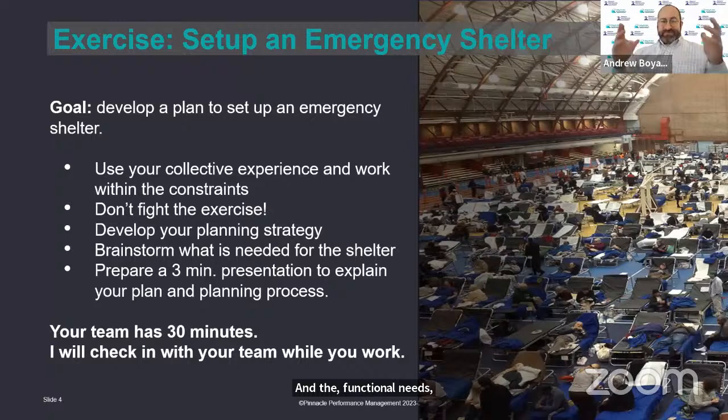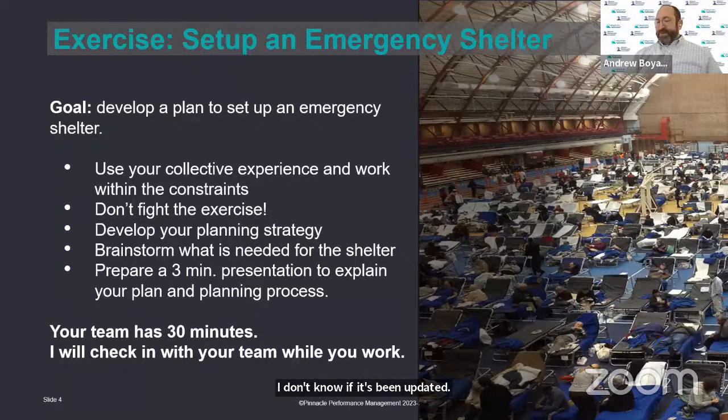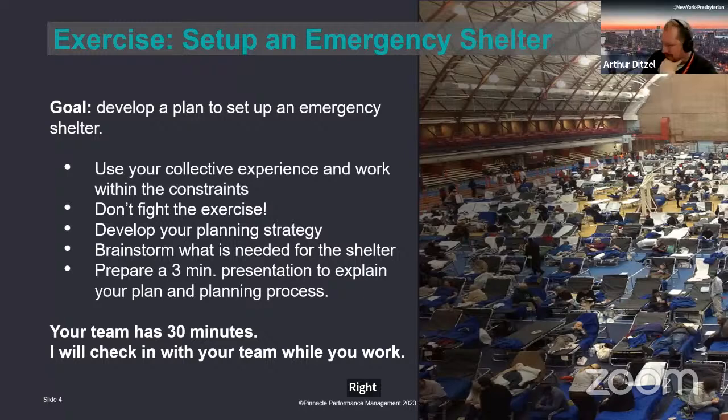I'm sorry, I don't recall the actual translation of the acronym, but it was put together by FEMA and I think the Red Cross and some other groups going back, I think, about 12 or so years ago. But that was roughly what they had prescribed. I don't know if it's been updated. Access and functional needs, yeah. Right. So just doing some fuzzy math off the top of my head, we're going to need most of the building for 1,000 people.